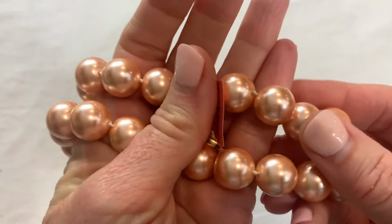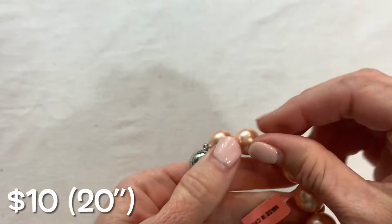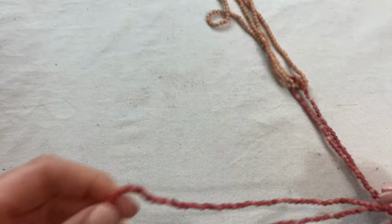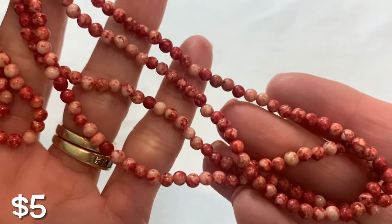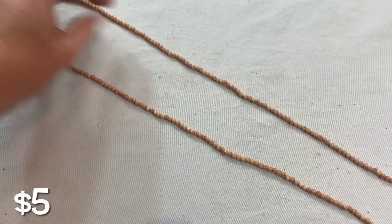Really heavy peach glass faux pearl. This is brand new. Magnetic closure. I don't see any brands on here, but that's a nice heavy piece. Oh, we have a couple more of these stone necklaces. We had the sodalite one in either the box before this or the one before that. So we have this red stone and then this peach stone. And they're long. These are ones that you would layer with something else. Excuse me, mister.